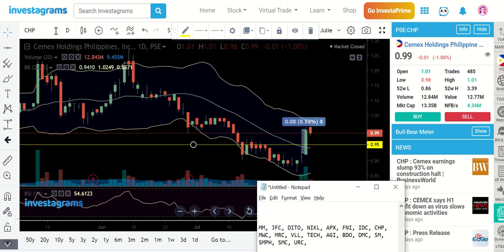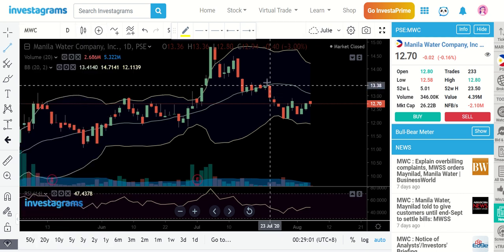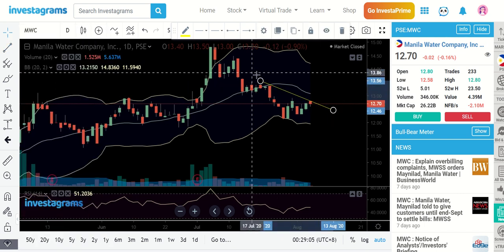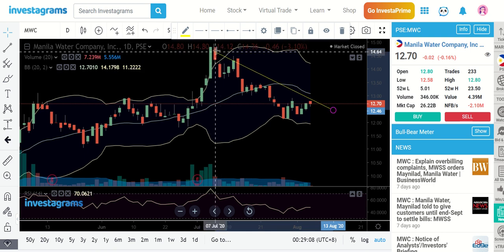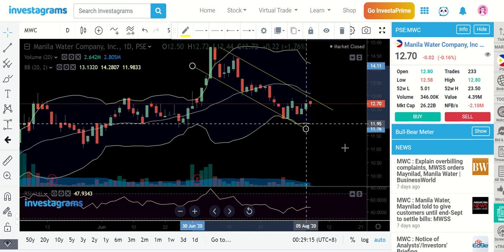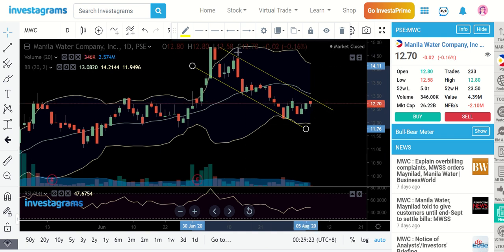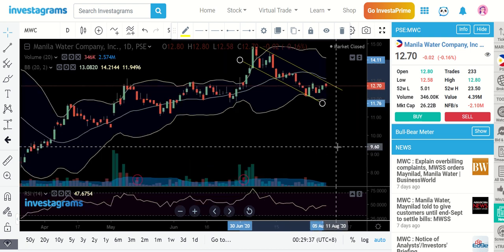Next one is MWC. MWC, we're not safe, considering that it did not even reach the MA20 line over here. So we're still not done with the downtrend. Or you can stretch it up to here, right? And then Control C, Control V, use this as your downtrend channel. So most likely it will just go that way, unless it breaks out of that trend line, which is acting as a resistance right now. If it breaks that, then there's a big chance that we're going to face a reversal or a change in direction. Otherwise, it will just continue its downtrend.